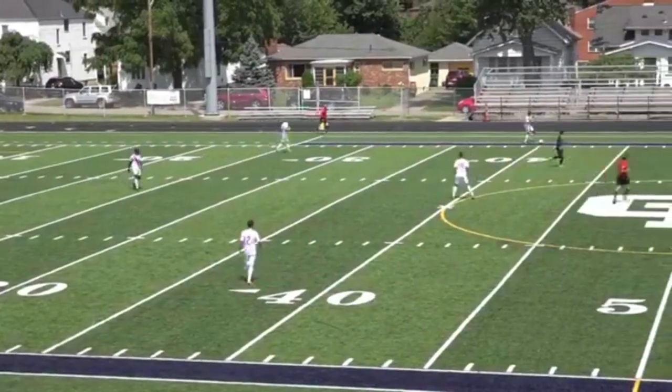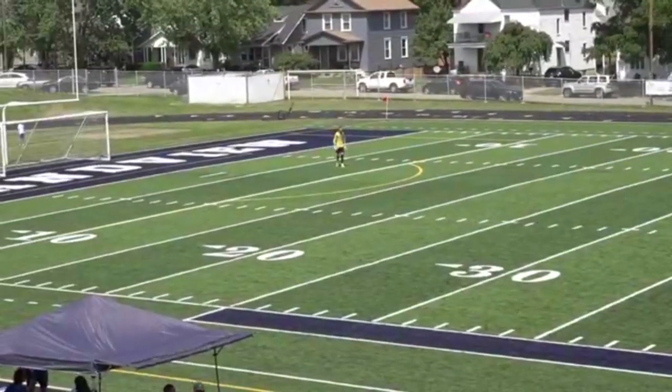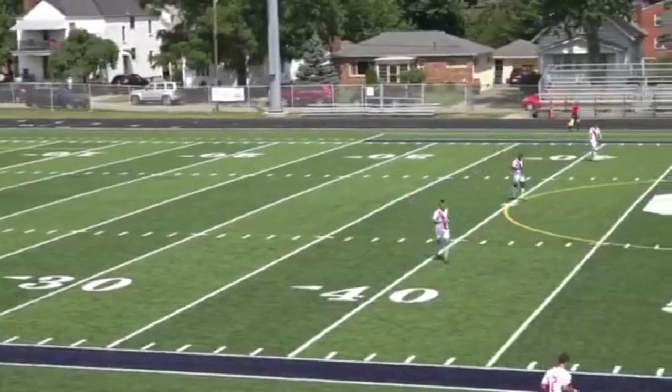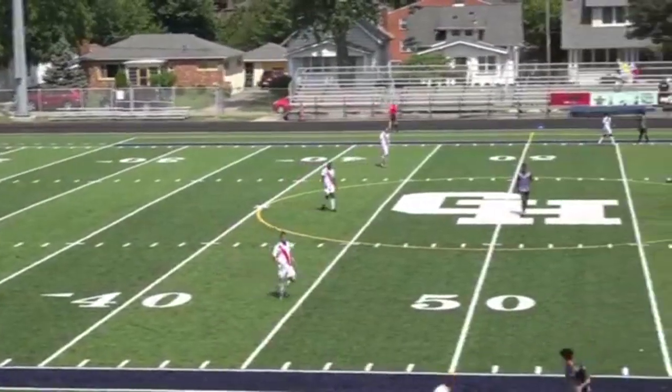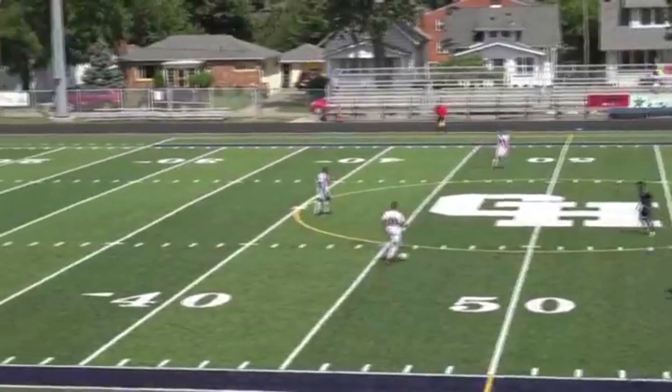Well, I tell you, Vladimir in the back, man, he is solid in the air. It's very hard to get through him. I think he's one of the best defenders I've seen for Columbus FC, because he just controls everything in the back. That's awesome for the Paniagua team.